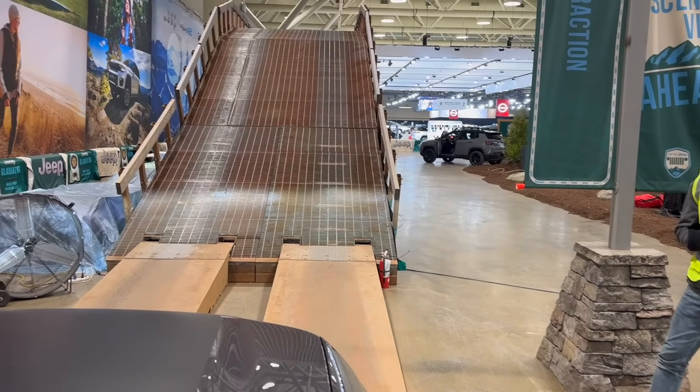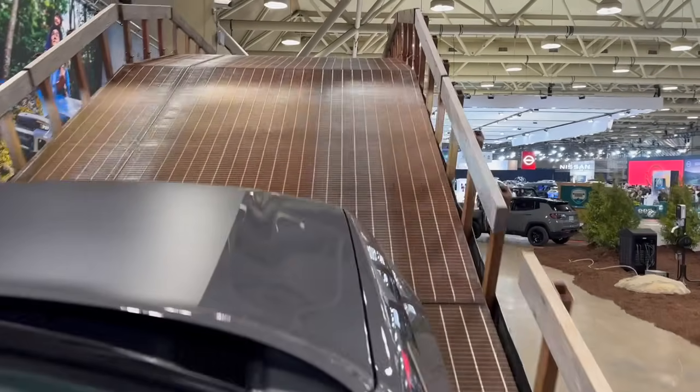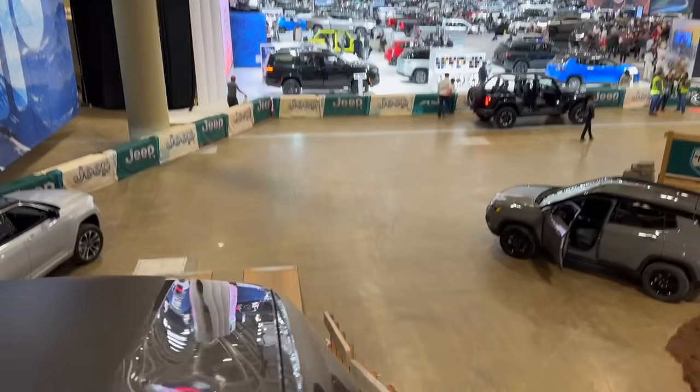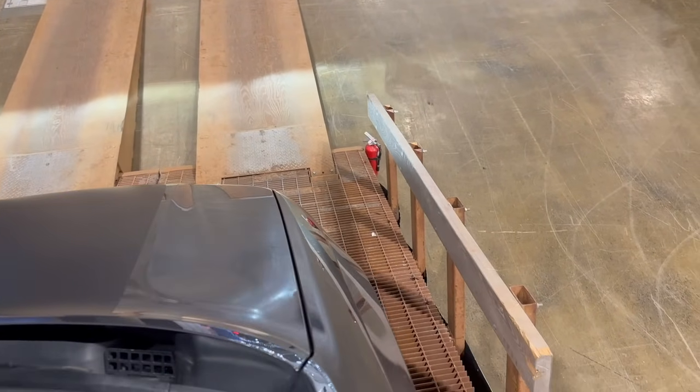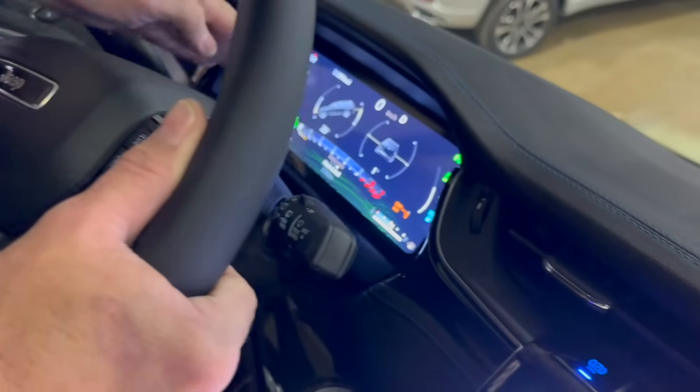Nice and smooth, nice and quiet. You'll just hear the tires on the metal grates. Here we go. Wow. Nice and smooth over the top. And I'm going to stop right here. That's extraordinary. We're at 30-degree pitch angle down. And look at the gauges there, too. So that tells you all the details. You got pitch and roll.